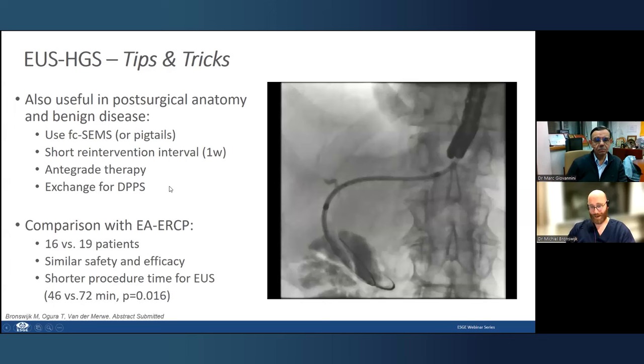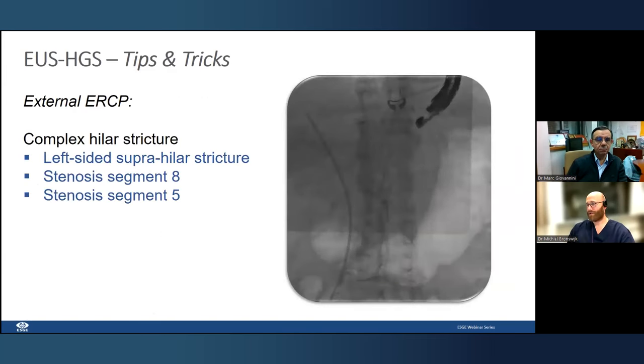We submitted our abstract, so remember to submit your abstracts. In this abstract we compared enteroscopy-assisted ERCP with this EUS-guided approach, 16 versus 19 patients, and what we see is similar safety and efficacy, but a significantly shorter procedure time for EUS. And what we all want is shorter procedures on our list, and not to spend 2 hours on enteroscopy. So let's move on to some additional tips and tricks.